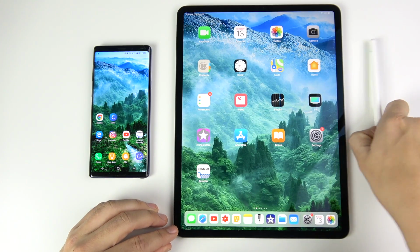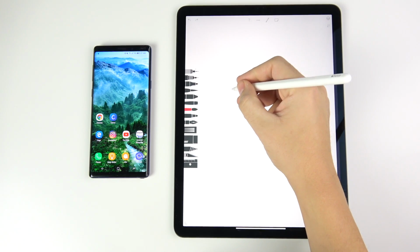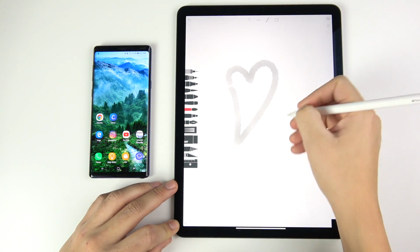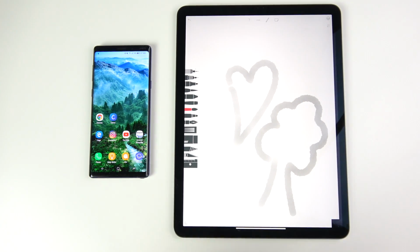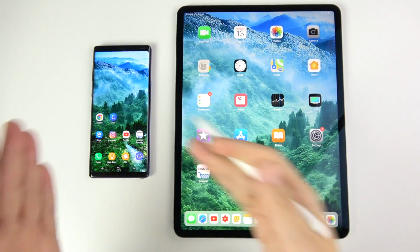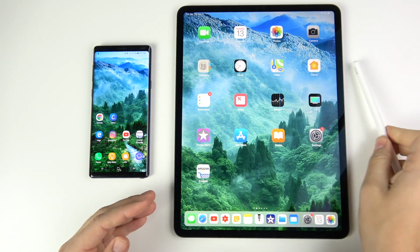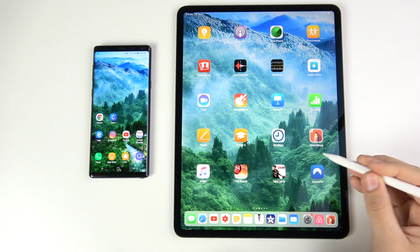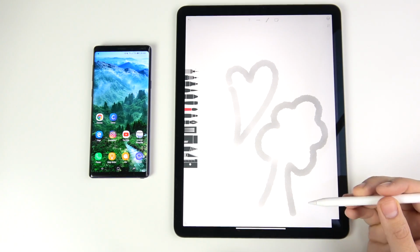Now with the Apple Pencil, it has much more fine-tuned control than the Note 9. So if you are an artist and accuracy is your thing, if you're drawing hearts, for example, or drawing a tree, this iPad with the Apple Pencil is definitely much more accurate. I would not use the Note 9 for sketching. If you're a designer, stuff like that, go with the Apple Pencil. But if you get the Apple Pencil, you're going to have to download some software that definitely takes advantage of it, like a sketching app, for example.